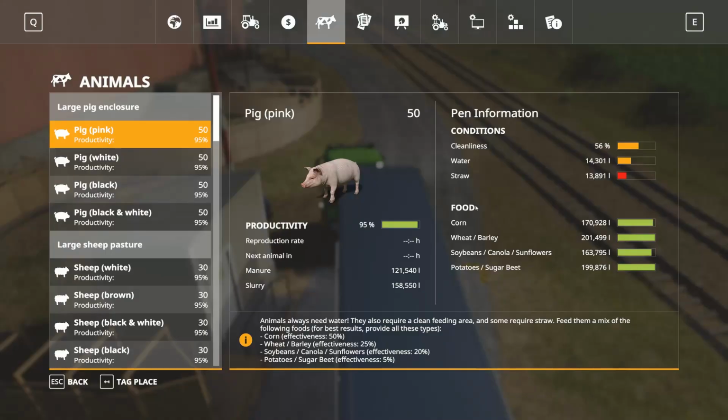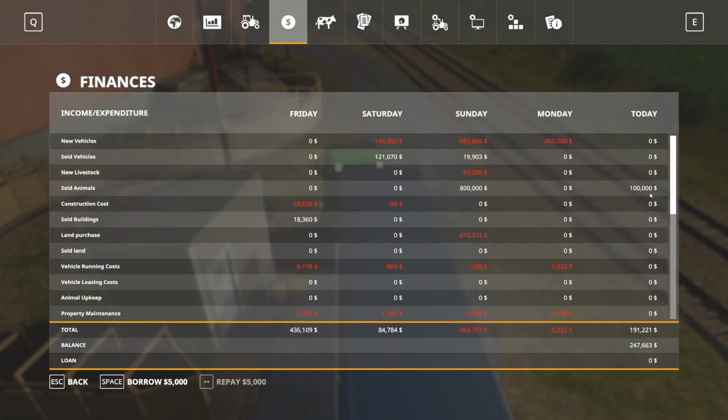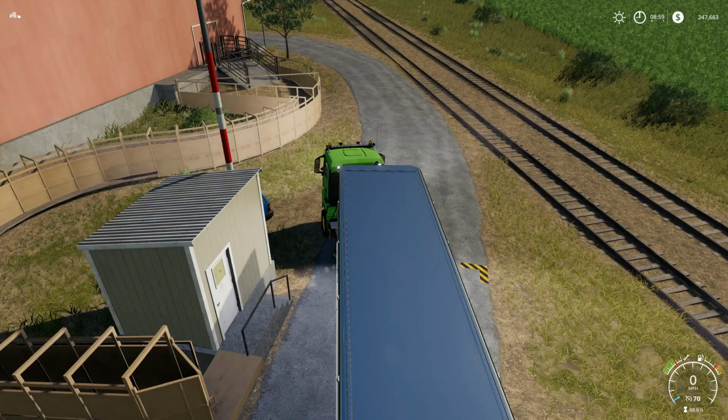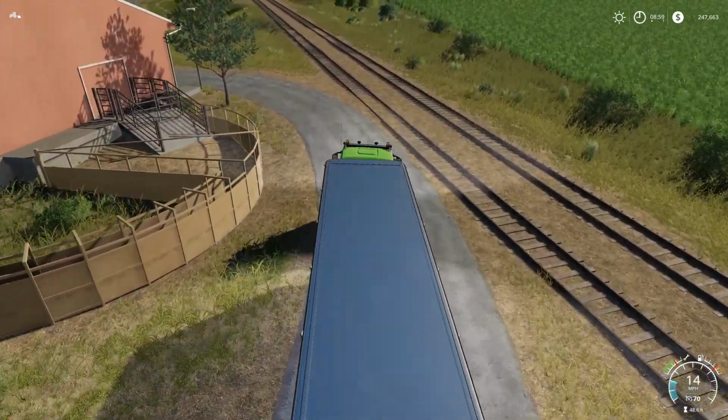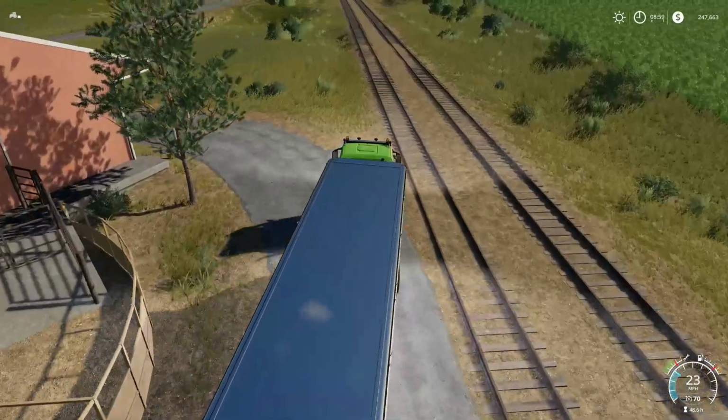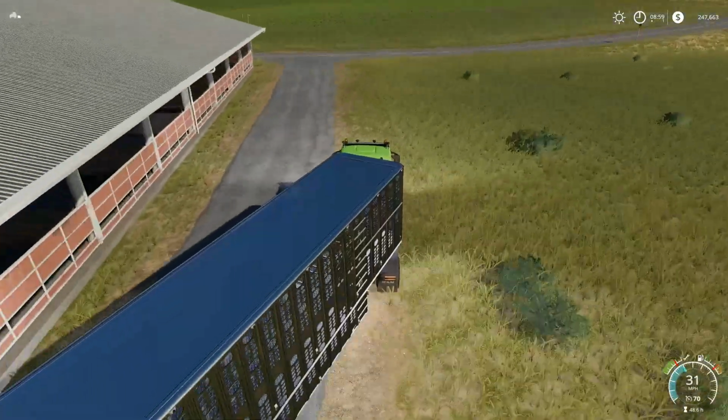We don't have nothing else, do we? Nope. Okay, so we sold 25 pigs of each color, so we're down to 50. This will come back on. I think it'll say like 3 hours or so. Well, maybe more than that because they're not that clean. But we made $100,000 off the pigs today, which is fantastic. So I'm going to bring the animal trailer back down to the pigs because I cannot put horses in here, unfortunately.